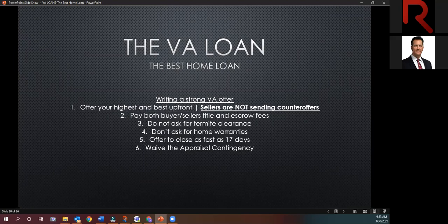You might have someone that's less experienced or believes that they were taught to send counter offers. But in this market, most people that I'm talking to that are taking listings are not sending out counter offers. They've got enough interest in a property to make a decision out of the 10 to 12 that show up.